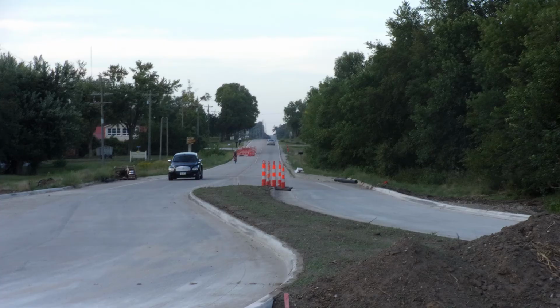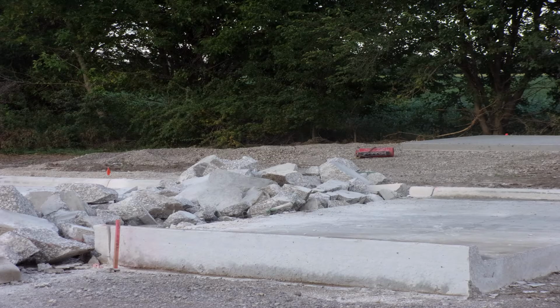See what I mean by people not being able to read? Down there it says road closed. This person just went right on around it. Again, that's just a massive amount of concrete they're tearing out.